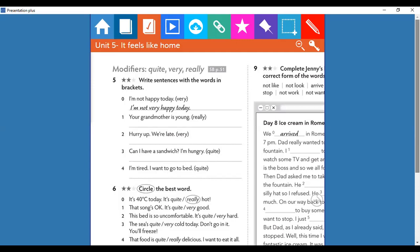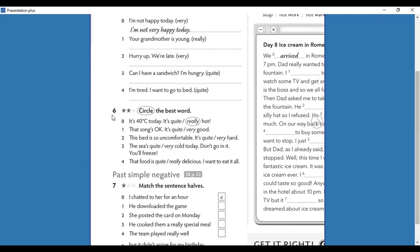Hope you are ready to do exercise six. Your task is to circle the best word. Let's look. We've got an example. It's 40 degrees today. 40 degrees, can you imagine? It's too hot. Well, but how to say it? It's quite hot, or it's really hot. Of course, it's really hot.